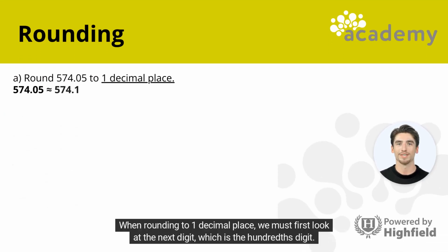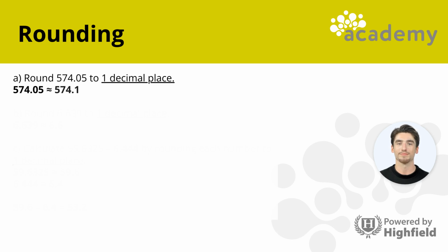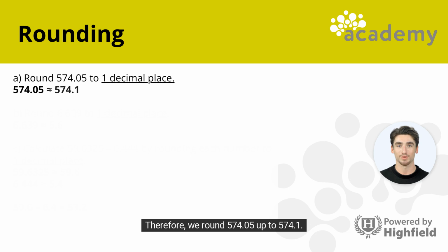When rounding to one decimal place, we must first look at the next digit, which is the hundredths digit. In 574.05, the hundredths digit is a 5. Therefore, we round 574.05 up to 574.1.